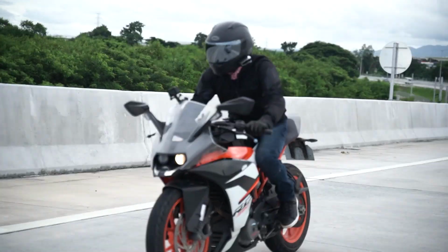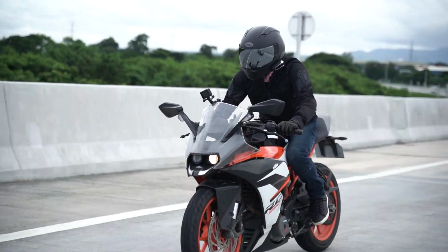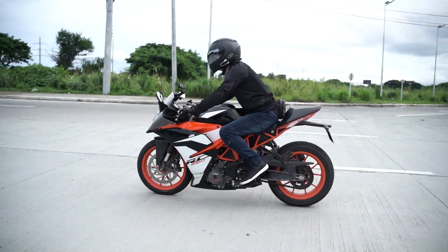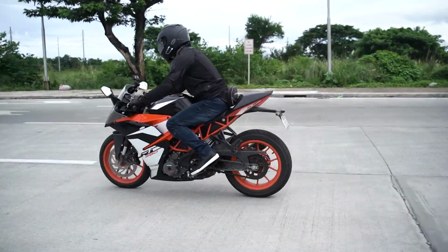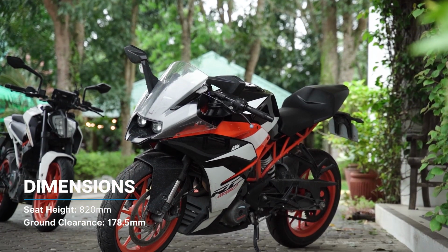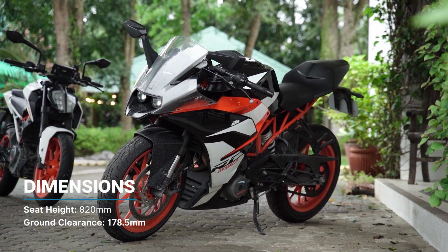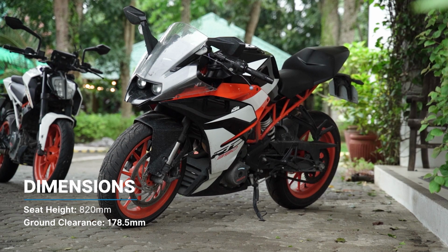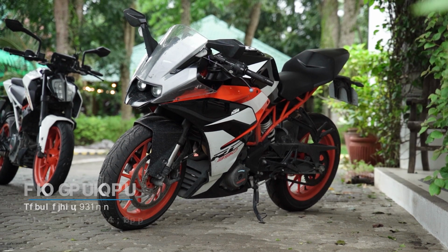Now getting on the RC, you get a very leaned over riding position. These bars extend really far out, and the seat is angled so aggressively that you'll be pressed up against the tank. The seat height for this is 820mm with a ground clearance of 178.5mm. I'm 5'6", and I'm just slightly on my tippy toes.